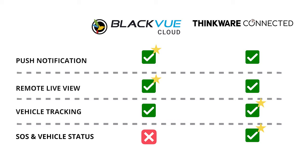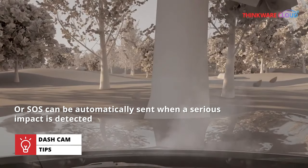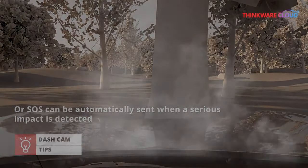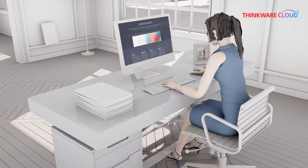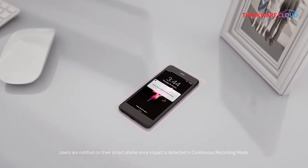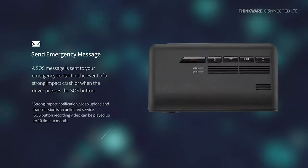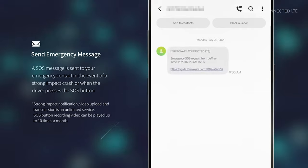One thing that Thinkware Connected has that BlackVue Cloud doesn't is the emergency SOS feature. In an emergency situation, pressing the record button on the dashcam for more than 3 seconds is gonna send an emergency message to one or more registered contacts. This is gonna instantly inform them about the situation, and a 10-second video clip will be uploaded online with a link sent to them via text.